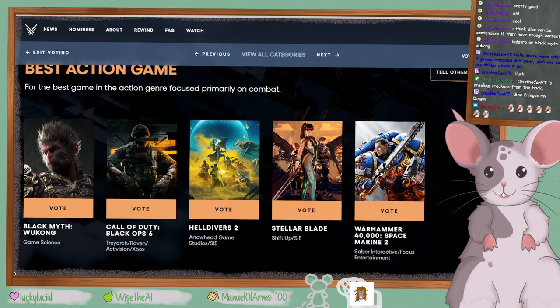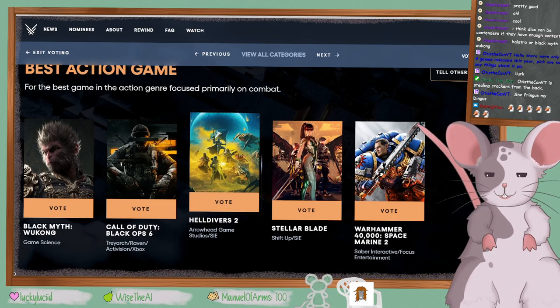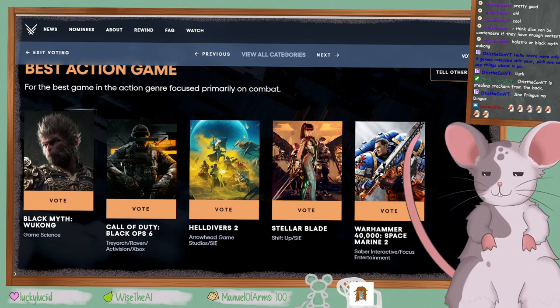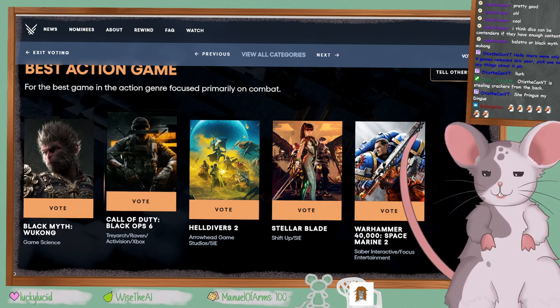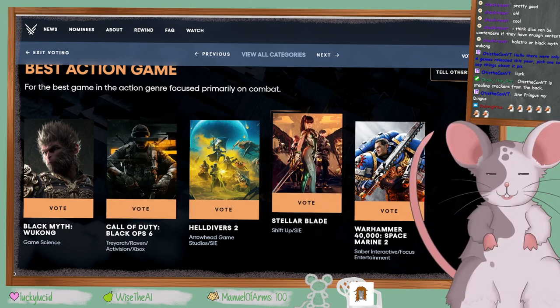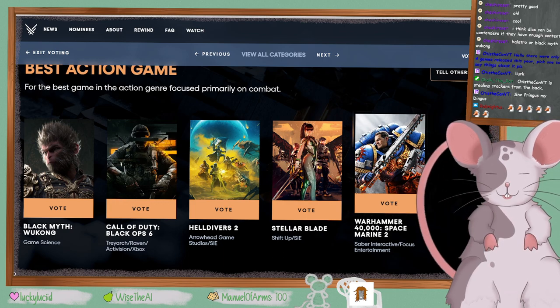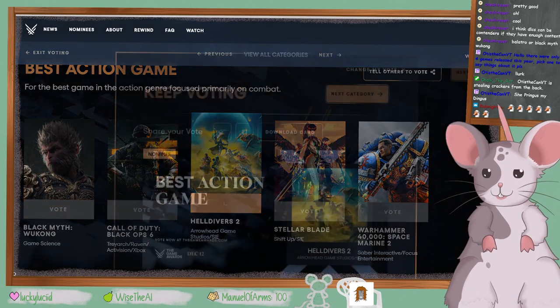Best action game. Ooh, there we go. This is the Helldivers category right here. Because I heard Black Myth Wukong is really good. Have not played it though. Call of Duty? Boo. Stellar Blade I also heard is pretty good. I don't have a PS5 though. I also heard that this game is really good as well, but I'm not really a Warhammer fan. So let's give it to Helldivers.